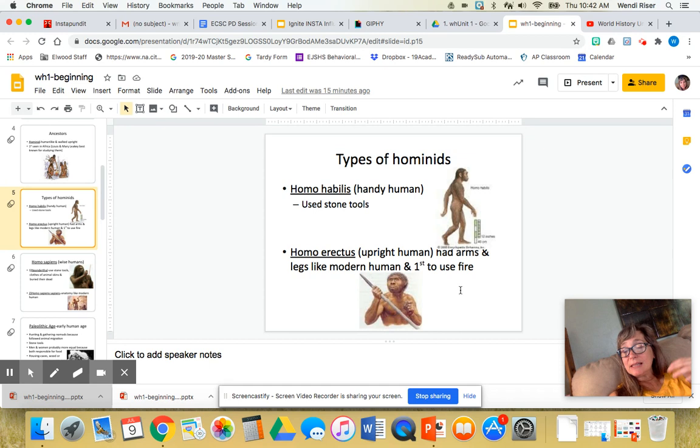They had arms and legs like a modern human, so they have shrunk, because they're no longer climbing the trees. We also know that the Homo erectus were the first to use fire, and fire was actually invented or discovered around 1 million years ago. So it was a long time ago.